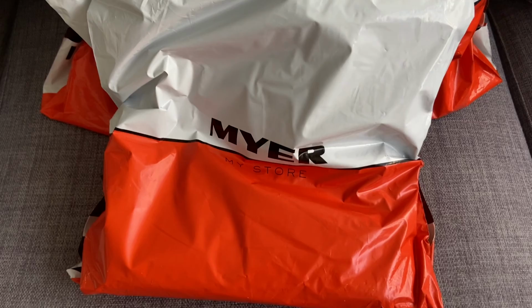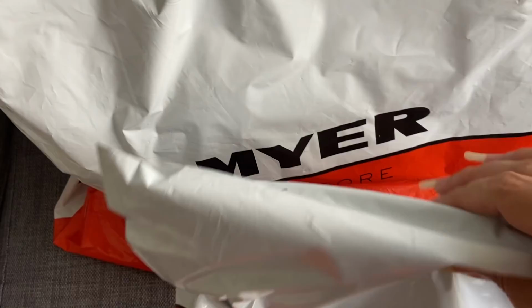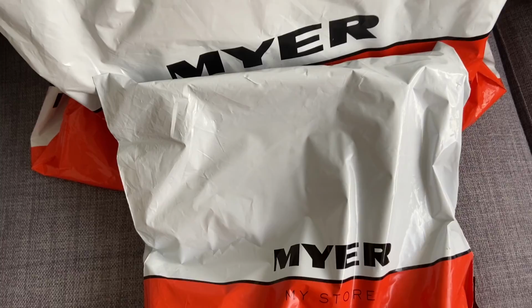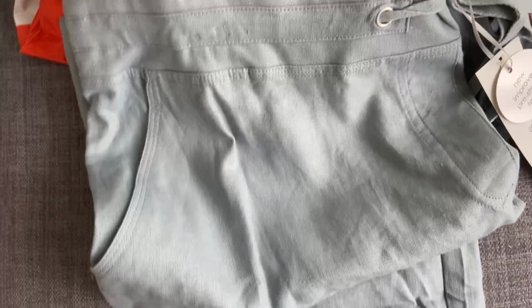I purchased some items from the Regatta brand, which is an in-house brand of Myers. Purchased four items and they came in two deliveries. I'm guessing because the products were only available at a couple of their stores. I'll try these on so you can see what it looks like on a person.